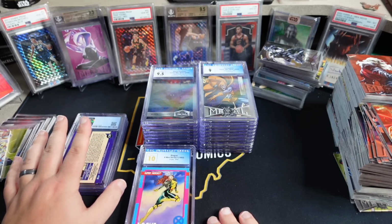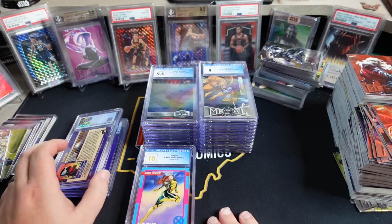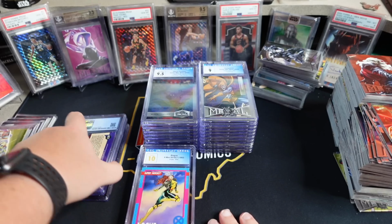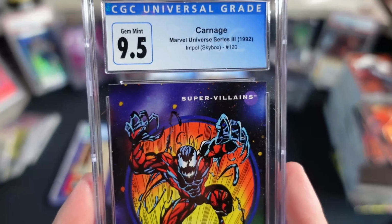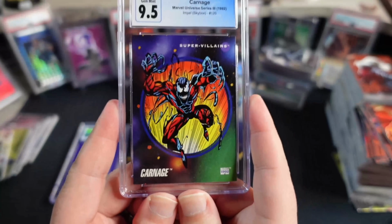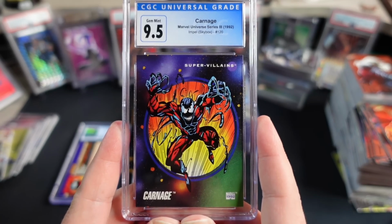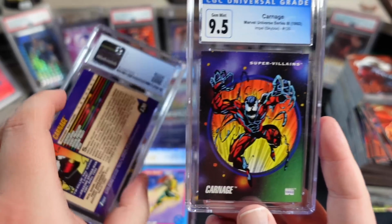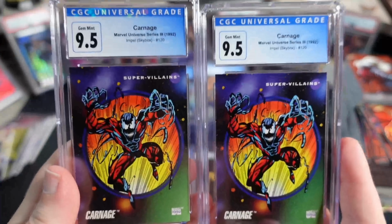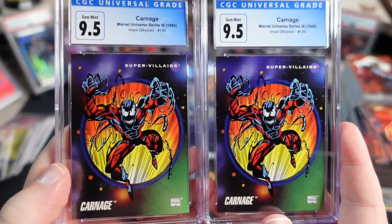The reason the Carnages are in here, this is Carnage's first card. This is the first time that he appeared in cards. So if you want to call it his rookie card, you can call it his rookie card. We got 2 of these here. First one got a 9.5. Great looking card, great looking image. And then our second one also got a 9.5. So we got a twofer on that one.